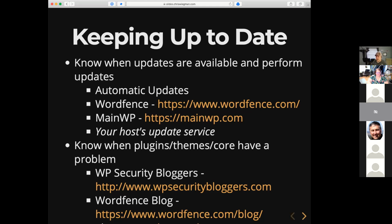It's usually an extra cost, but for an expensive site, it can really save your bacon and make sure things keep up to date. And then WordFence, MainWP, all these things will email you notifications if you don't want to use automatic updates themselves, so you can take care of them right away. Of course, the other big thing, especially if you're working with clients, is to know when things have a problem.